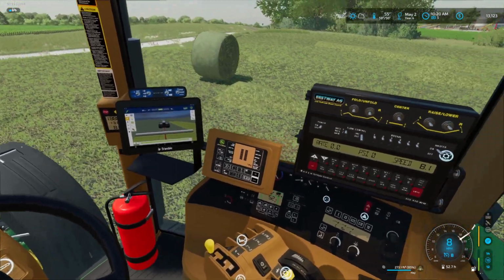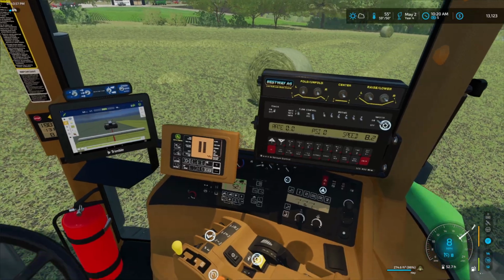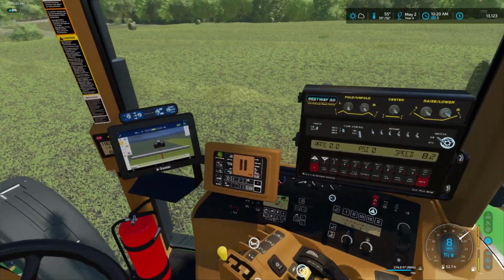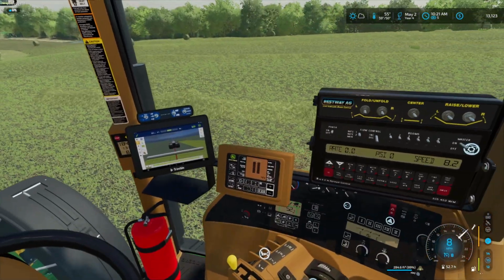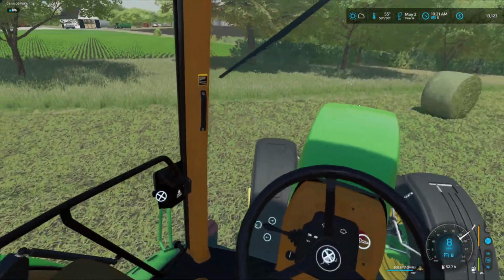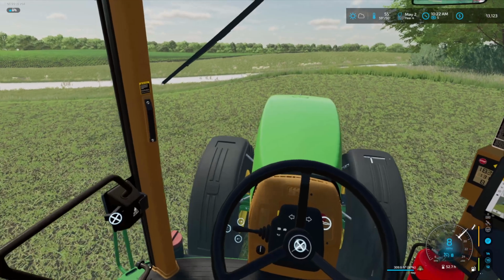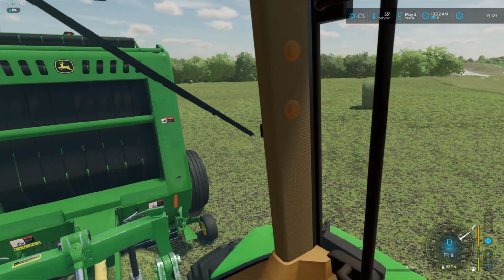It is a pretty big panel there. There's a lot of buttons and controls on it that we can control now, which is good, and it is the Best Way brand as well, so it goes right with our Best Way sprayer. I didn't think this tractor mod would get any better, but of course Dairy Deer has delivered.